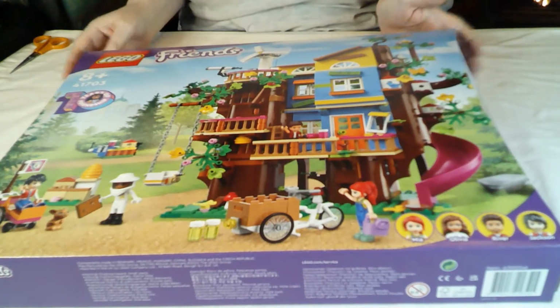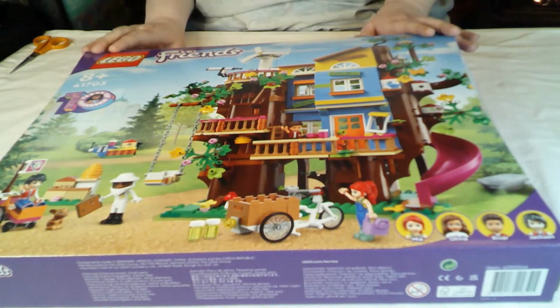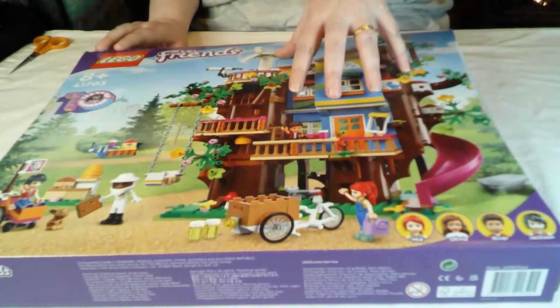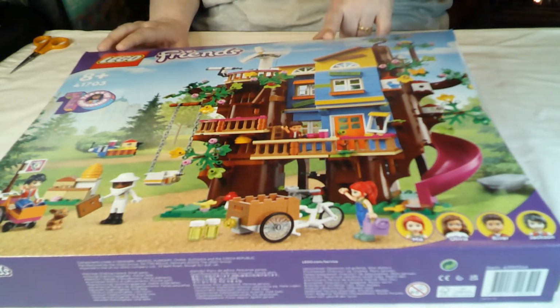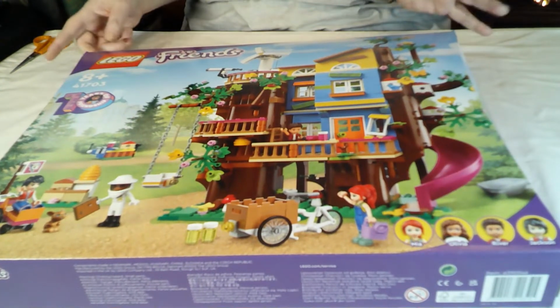Welcome back, and today's little adventure is literally going to be an adventure. Look at the state of this one. This is the Friendship Treehouse, set 41703. It comes with 1,114 pieces and retails in the UK for £69.99, so about 6p per piece.